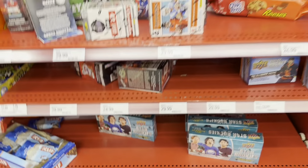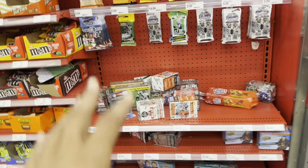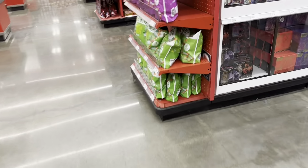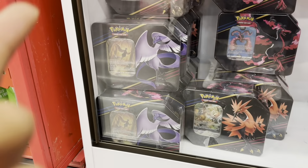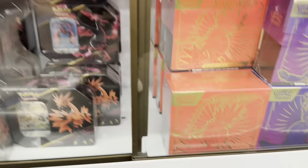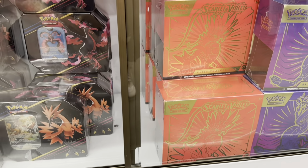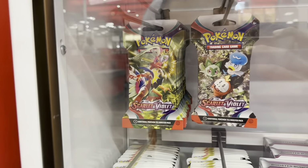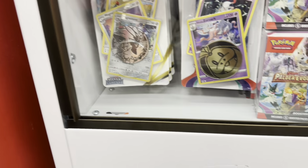That's pretty much it. Some soccer, I guess. But they have the sports section over here. And then if you come over here, this is where they have all the Pokemon stock. So far they have a couple Crown Zenith tins. They have some Scarlet and Violet ETBs. You have some Scarlet and Violet blister packs, some Silver Tempest.